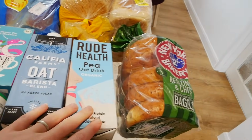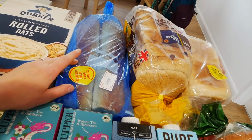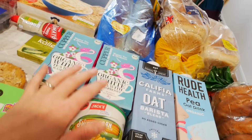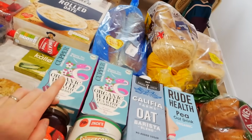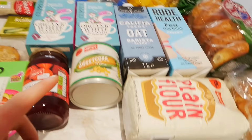So oat milk, pea and oat milk, a couple of loaves of bread and baguettes that we will be making garlic bread with. So I got one of these last week. They had more this week and I found out my sister absolutely loved them, so I got 2 for her, so they're going to her house.